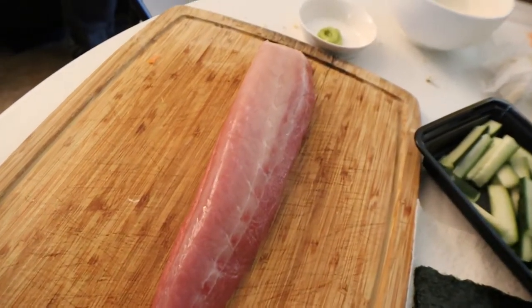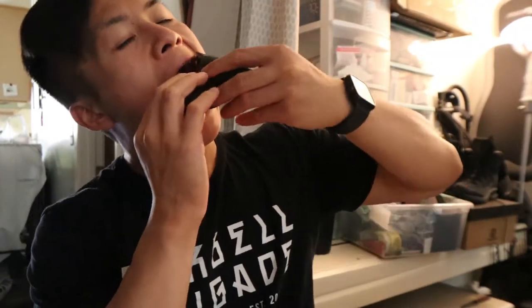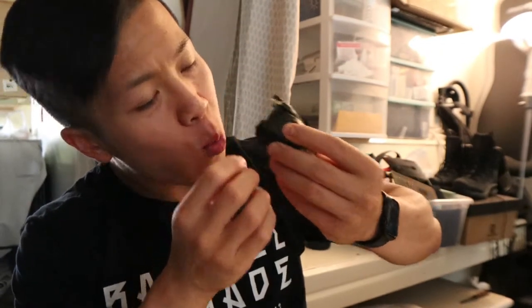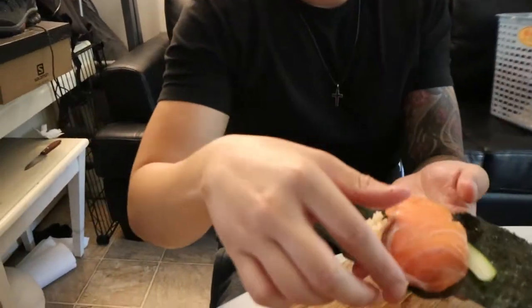That thing is beautiful. Look good. It do need a little bit of soy sauce. Mm-hmm. A little flavor, huh? Mm-hmm. Show them what you're working with. Look at that combo.